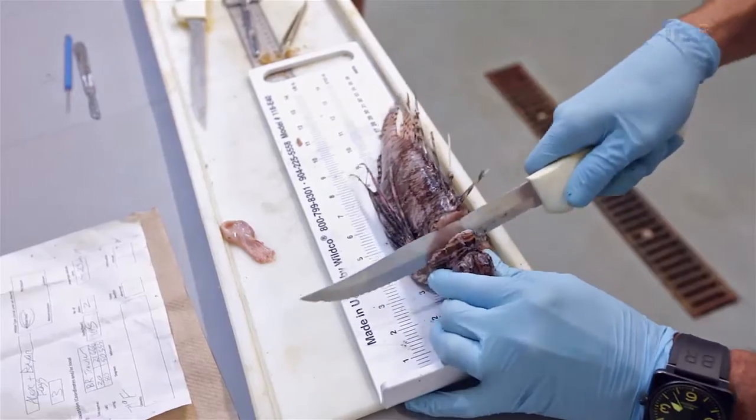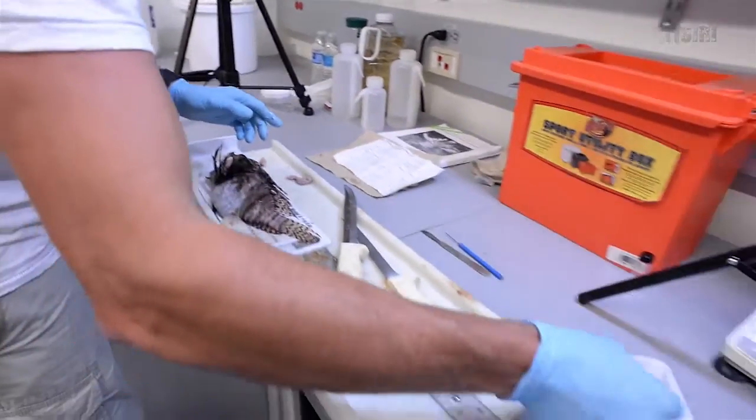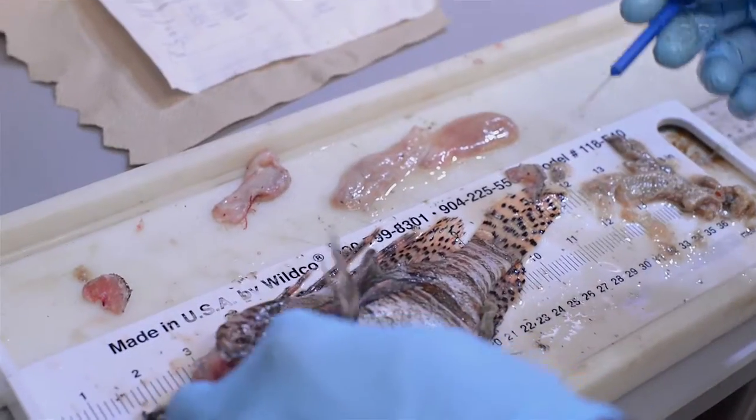We remove their otoliths, which are ear bones. They tell us a lot about the age of the fish, so similar to tree rings. They're like the black box in an airplane. They record sort of the life history of the fish, and so there's a huge amount of information contained within those biological samples. So we've fully processed this fish.